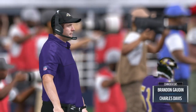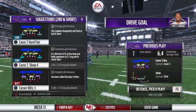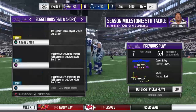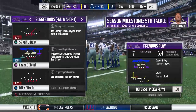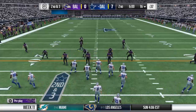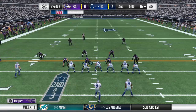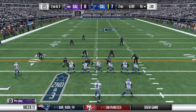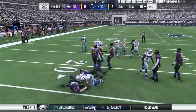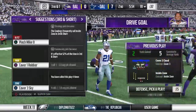Sitting alongside Charles Davis, I'm Brandon Gaudin as it is Cowboy football to begin quarter number 2. They're looking at a 2nd and short yardage to start things out. Looks like the defense in press coverage here. On 2nd down, Elliott. And he'll take this up only to about his 18-yard line. Just a couple on the pickup there, and now it's 3rd down.